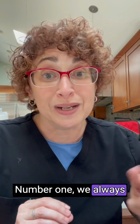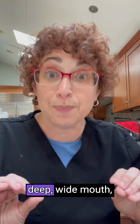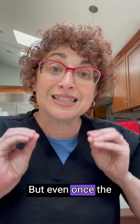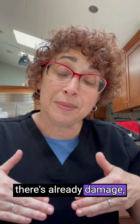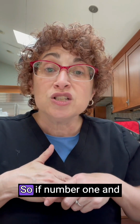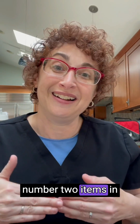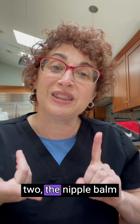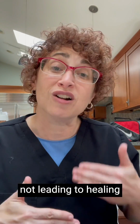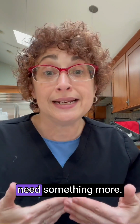Number one, we always go back to that latch. We want to make sure that the latch is deep, wide mouth, comfortable. But even once the baby's latching okay, if there's already damage, it may be difficult to get that damage to resolve. So if number 1 and number 2 items in my part 1 and part 2, the nipple balm and parchment paper or hydrogel pads are not leading to healing over time, then you may need something more.